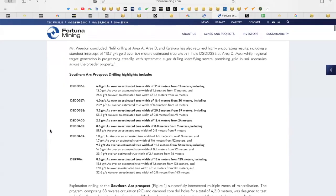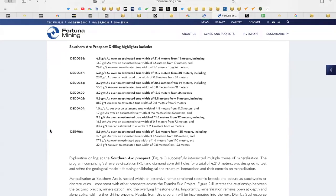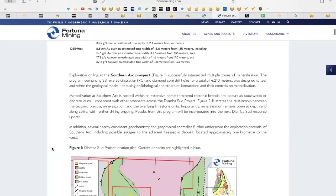And here we can see some of the highlights at the Southern Arc prospect, which include 4.8 grams per ton over 21.6 meters, 4 grams over 16.4 meters, 3.2 grams over 20.8 meters, 2.2 grams over 18.4 meters, 8.6 grams over 8.8 meters, 9.3 grams over 11.8 meters, and 8.6 grams over the 13.6 meters referenced above.